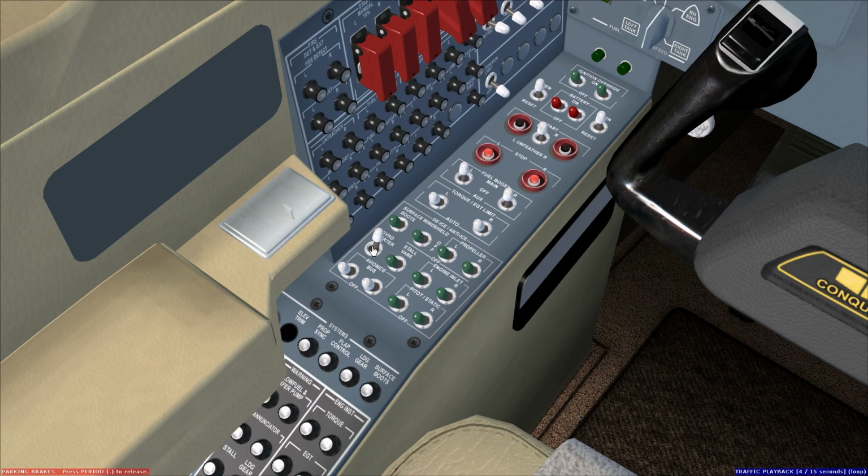This is your gyro inverter switch. There's a few systems in the airplane that will not run without the inverter on. The autopilot will not come on or engage. Autopilot or flight director will not engage without the inverter on. The attitude indicator won't work without the inverter. The torque meters will not work without the inverter. A couple other things. The avionics bus switches are right below that.